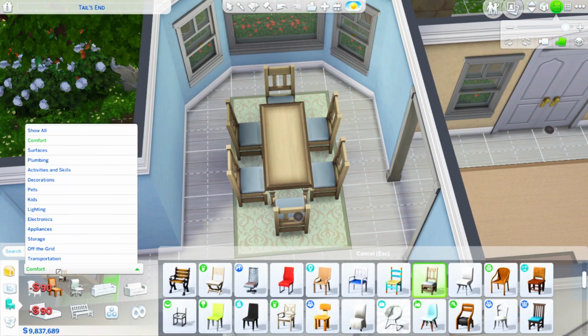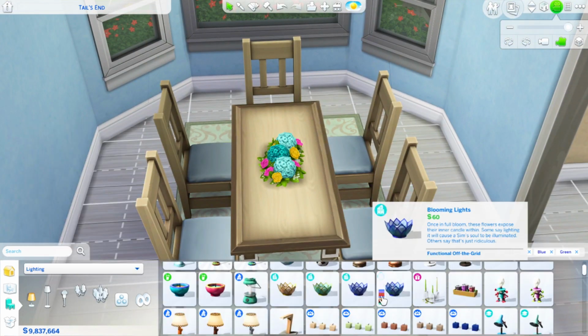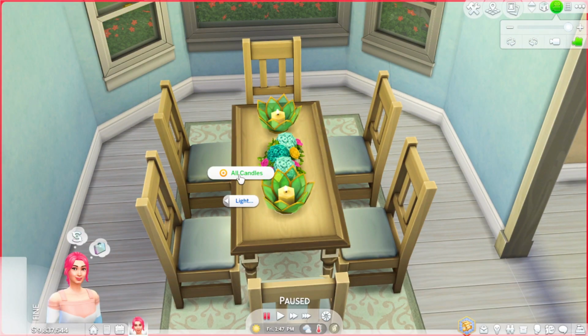I miss the color wheel. That was my favorite thing in The Sims 3. It is the reason I started playing the game to begin with.